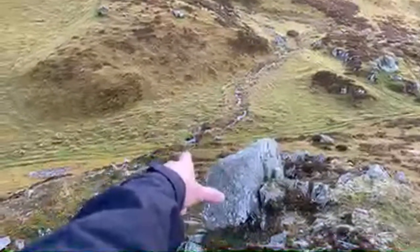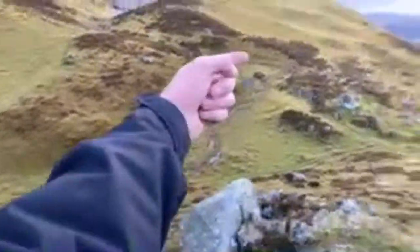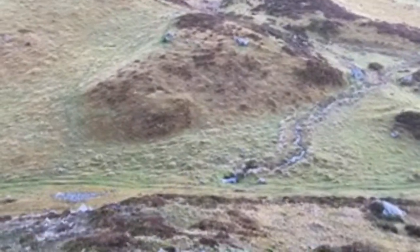Right there, guys. See it? That's where it begins. Or is it flowing into it? Is the water flowing down or up the hill? Crazy. We need to have a look. Is that flowing into the hill? It must be. But at the same time, water must be coming out of it.